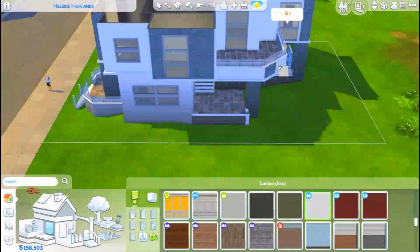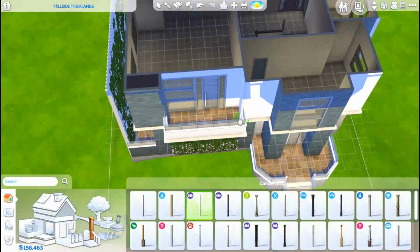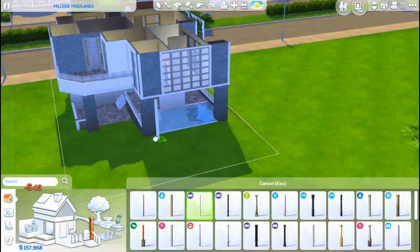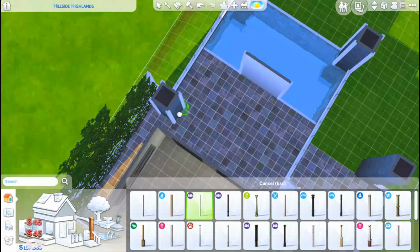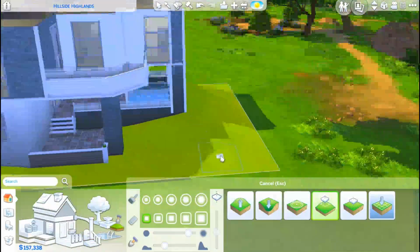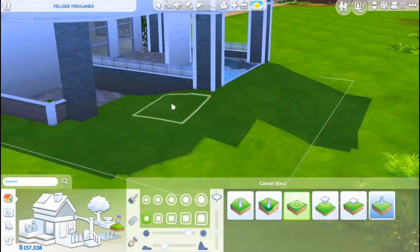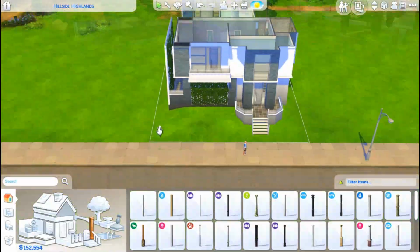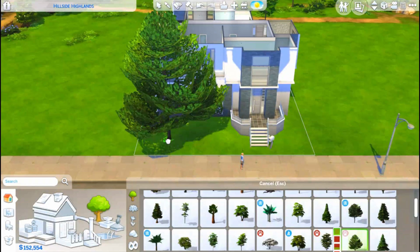And then upstairs we have 2 bathrooms. One is a family bathroom, and the other one is obviously the master ensuite. And yeah, that's basically the whole build. I did really go for a lot of blues in this build, since yesterday's build I went for a more traditional Christmas theme with lots of greens and reds and those more traditional Christmassy colors.